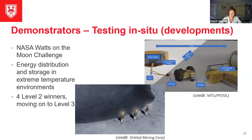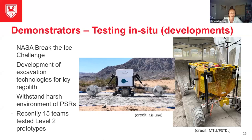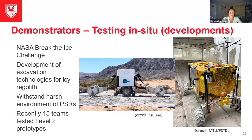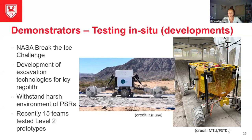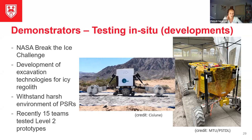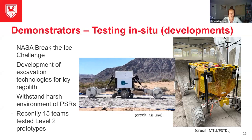involved in that. There's a really fun one I've been following recently, the Break the Ice Challenge. I think some have been more successful than others, which is looking at some of the excavation technologies that we might need to dig out some of the ice and the icy regolith to then process and also withstand some of the harsh environmental conditions. And I believe recently, I think up to 15 teams now are testing their level 2 prototypes. So these are just some from the last couple of weeks, some imagery.